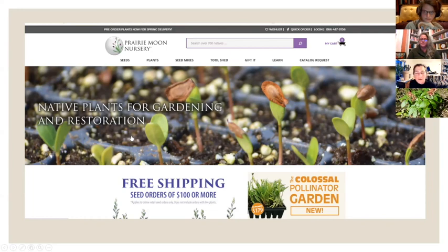Does anyone know what that plant is for the little seedlings? You can identify cotyledons? That's really impressive. Somebody, what is it? I would say it's butterfly milkweed. It's definitely a milkweed, and butterfly milkweed, by the way, is easy to germinate from seed. I think it's a good plant to grow from seed. Good in a wildflower mix.